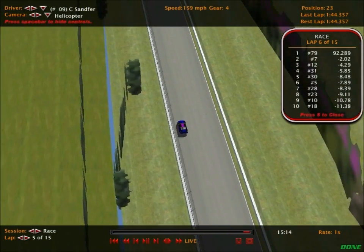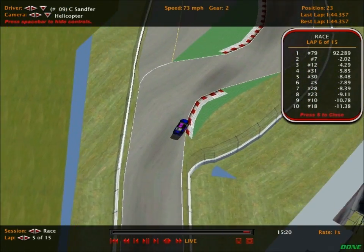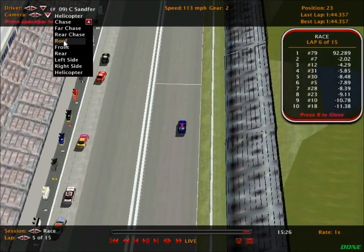Charles Sanford will be the first one back here, because he already made his pit stop. He's going to turn right, then left here, and try to get by and get his lap back. Let's take a lap around this track with Charles Sanford.